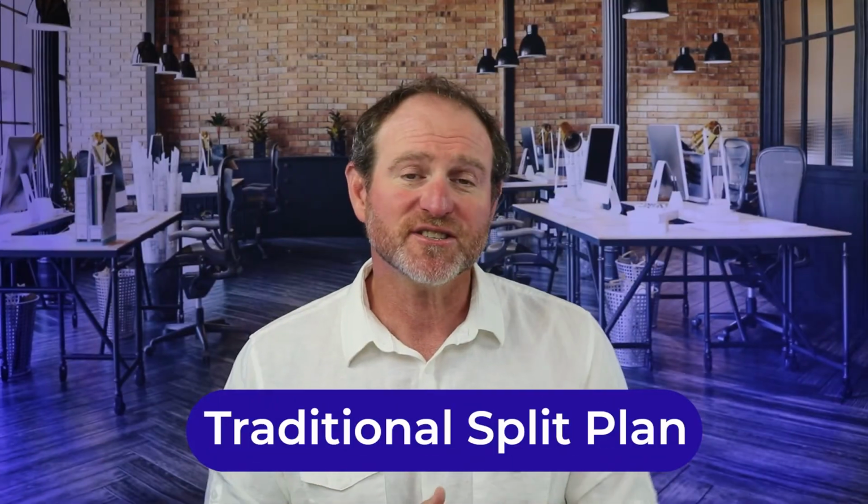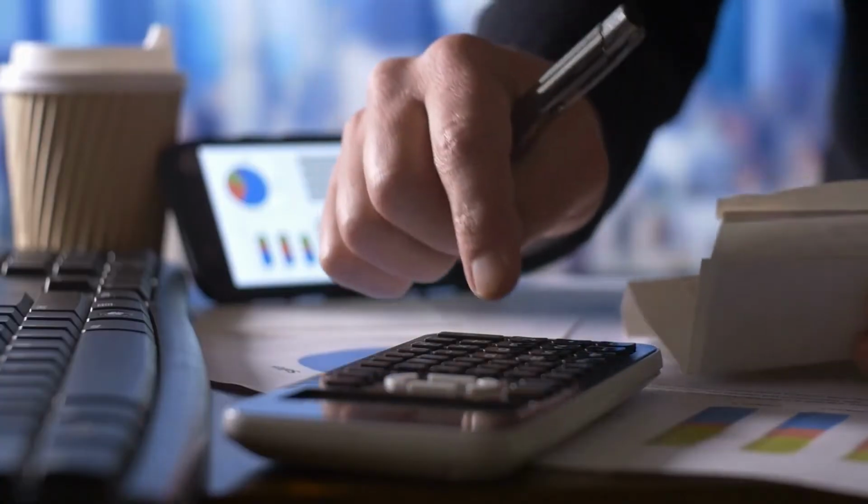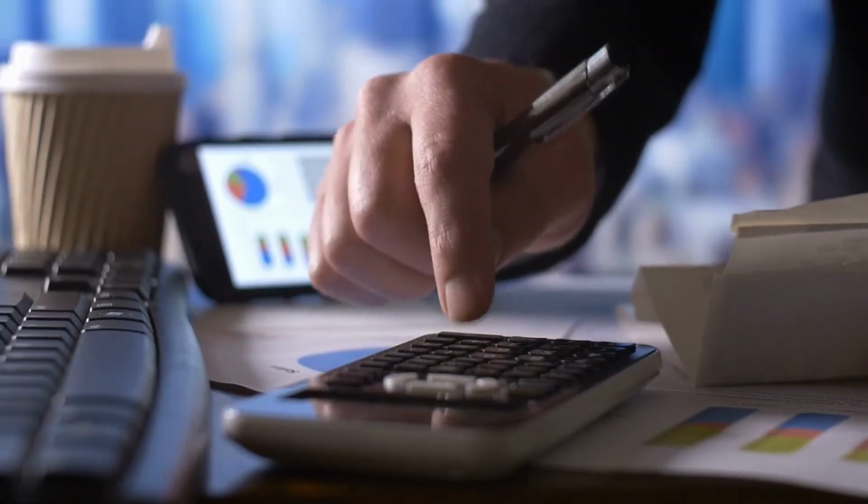The first structure is a traditional split plan in which the agent pays a certain percentage of the commission to the brokerage. Now, depending on what the brokerage is offering and what the splits are, you could go anywhere from a 90% to you, 10% to the brokerage, all the way down to 30% for you and 70% to the brokerage. So make sure when you're looking at commission splits that you can see the value in what you're paying to the company.